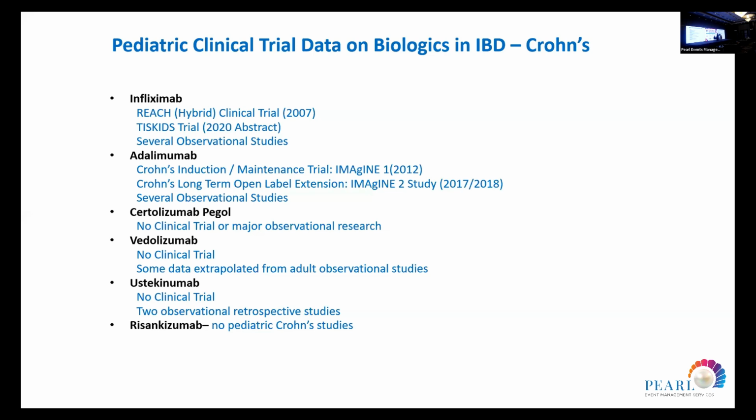For infliximab, there is the REACH hybrid clinical trial that was published in 2007. There's a kids trial, which was published in abstract form in 2020. And there are several observational studies, which are post hoc analyses and independent observational studies as well. For adalimumab, we have the Crohn's induction maintenance trial, the Imagine-1, published in 2012. Then we have the long-term open label extension of the Imagine-1 trial, the Imagine-2 study, which was published in 2017 and 2018. And then we have several observational studies as well.